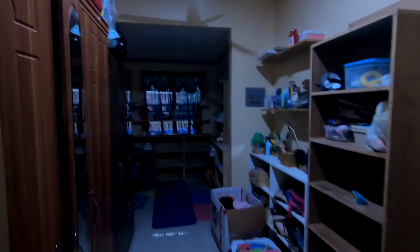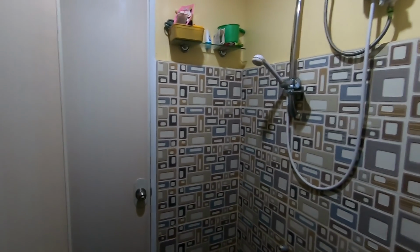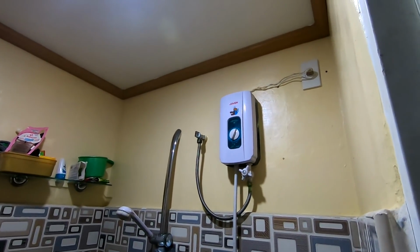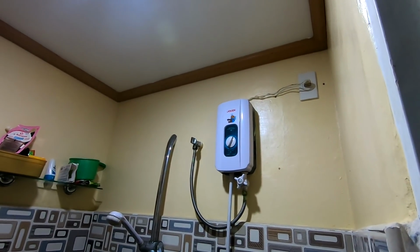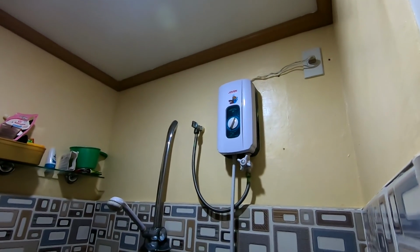Let's go check out this room. I have no idea what this room is. Okay, this is a closet. This is the wife's closet. So yeah, that's all this room is used for. This is basically another bedroom, but they're using it as a closet. And there is, I had to go and find the light switch. There is another shower here. This is the main shower. Water heater here. The new renter is complaining that it doesn't get hot enough. So I guess he's gonna upgrade the water heater. Sounds like first world problems to me.